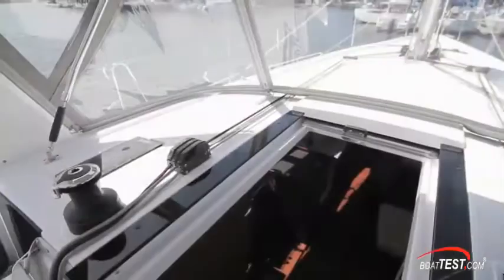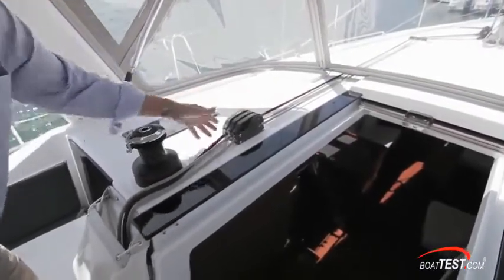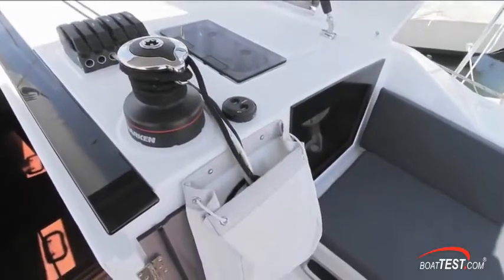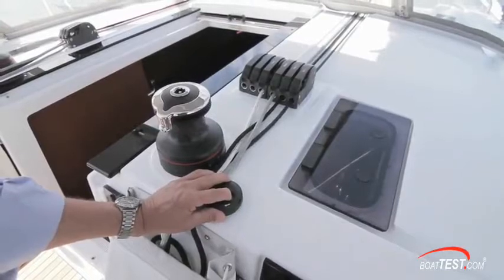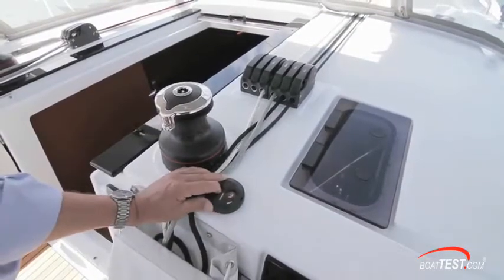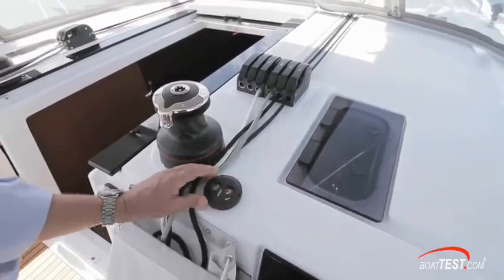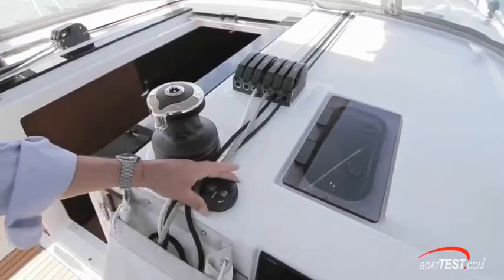Running rigging from the mast and boom run to jammers on either side of the companionway, which minimizes the number of winches needed and makes it easy for one person to manage the sails. A new feature is the Harken on-off power button for the self-tailing electric winches. Operators have a choice of a slow or fast winch speed. Rotate the cover on the button and it turns off, eliminating the chance of accidental operation.